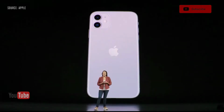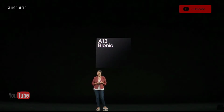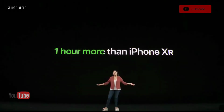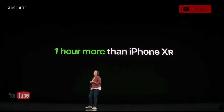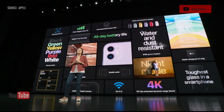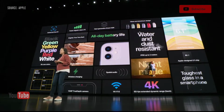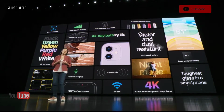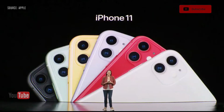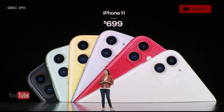Now we're introducing the A13 Bionic, the next generation of our industry-leading chip. So with the advancements in iPhone 11, it'll still have an hour more battery than your iPhone XR for incredible battery life. Powerful dual camera system, night mode, and things we didn't even have time to talk about, like faster Face ID, water and dust resistance, wireless charging, Wi-Fi 6, and more. So we're really excited to offer iPhone 11 at just $699.